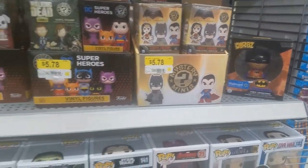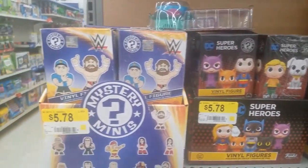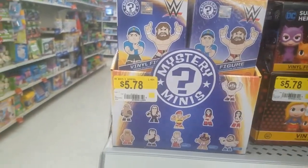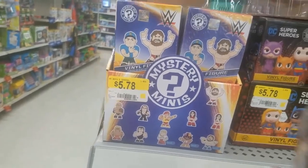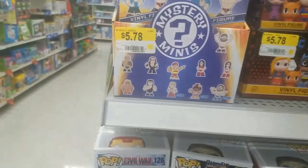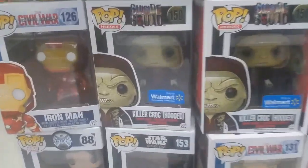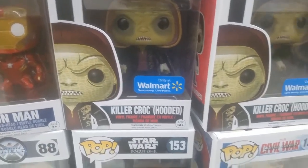I did notice that they still had the exclusive Dorbz that came out, I want to say around Black Friday. I think it was in that area, either during the week of Black Friday or right after that, that they got the Batman Azrael and Robin. They got Batgirl, which is based off of the old series. Oh, check that out. They had Killer Croc in the hood.